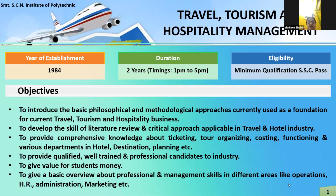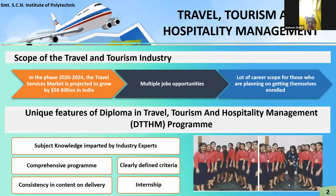Now to do this, we have to start from scratch. So we first introduce our students to the core foundation required for the travel, tourism and hospitality business. We develop the skills which are applicable in the travel and hotel industry. We provide them comprehensive knowledge about ticketing, tour organizing, costing, functioning. Now coming to the scope of the travel and tourism industry, it is vast. As you all know, we have multiple job opportunities, lots of career scope for those who are planning to get enrolled. What are our unique features?